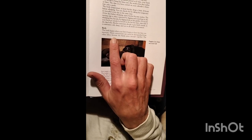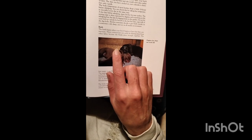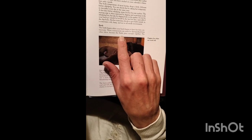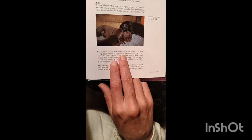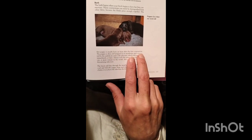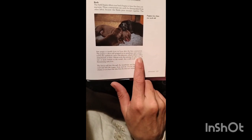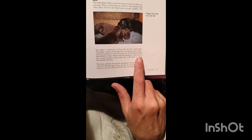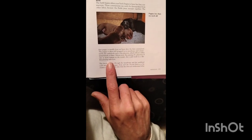Birth. The birth begins when your bitch begins to have her first contractions. These contractions can easily be distinguished from other labor because the flanks press strongly together. The first puppy is usually born an hour after the first contraction. The puppy is often still wrapped in its membrane and connected by the umbilical cord to the placenta, which follows either immediately or later. Always note the passing of the placenta. If one or more remains in the womb, this could result in a life-threatening infection.